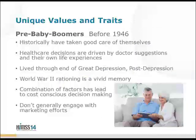All right, so the first generation we'll talk about is the pre-baby boomers. This is really my parents' generation, and my parents are probably on the extreme end of it. They pretty much use no technology at all. I mean, my mom can email a little bit, but they have flip phones from 1997. They don't have smartphones. My dad doesn't email, doesn't do any of that stuff.